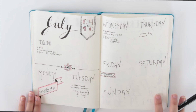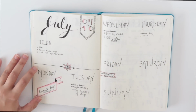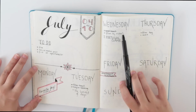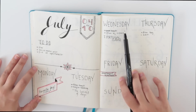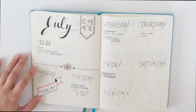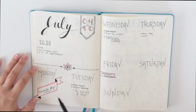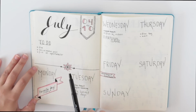Moving on to my dailies. This is for the week of July 4th to July 10th. As you can see, I kept it pretty simple. I divided the page into the days of the week, and I used the font that I showed you guys in my last video, my bullet journal handwriting video, in which you extend the letters and you add little dots, and I think it just adds a really nice touch to the page. I also used some color on this page with one of my Tombows. I have a little to-do list here, a little flower graphic.